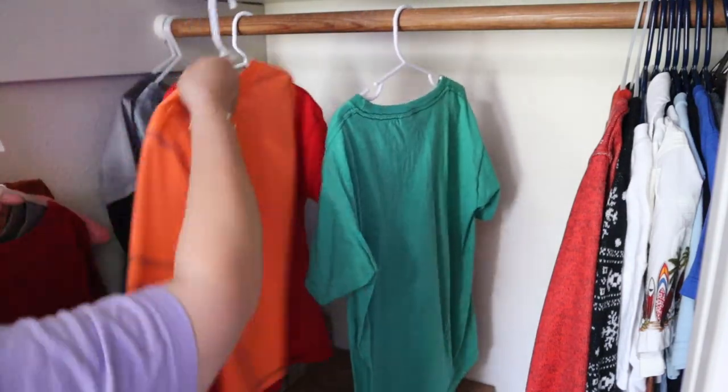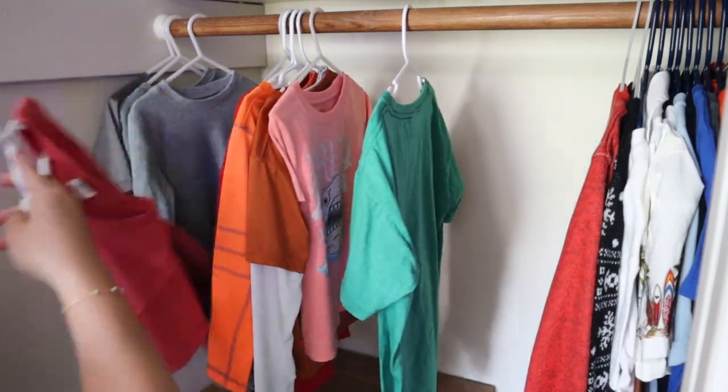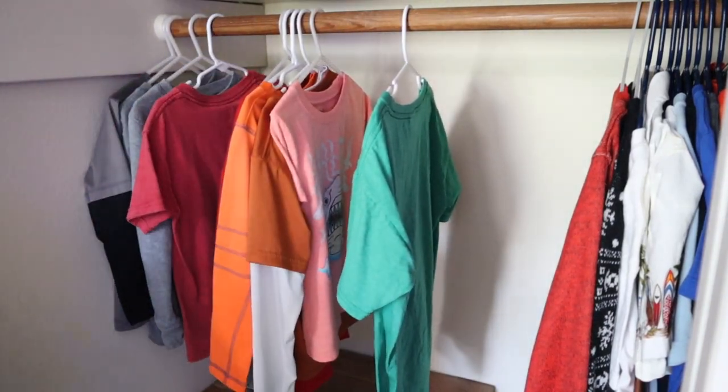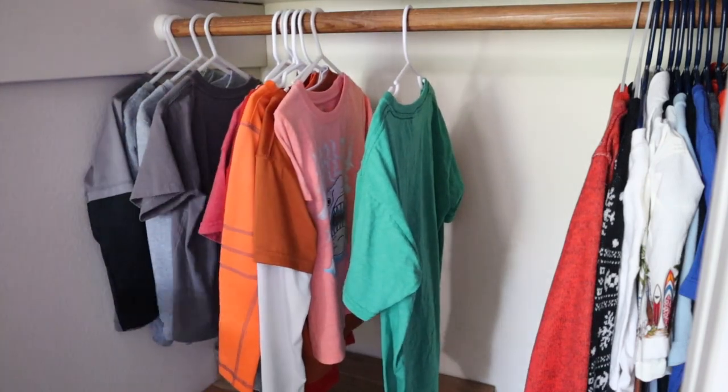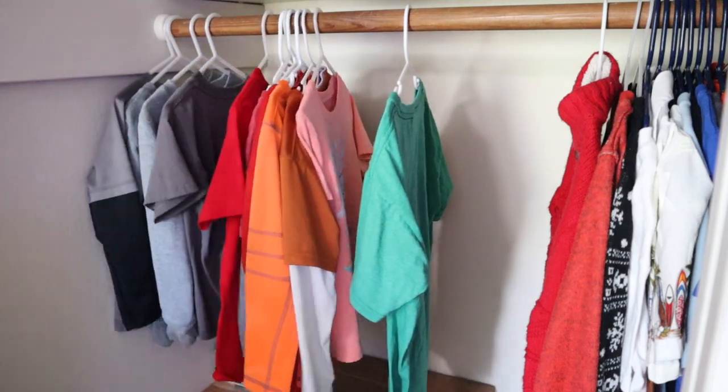I really like to do the rainbow color coordination any chance that I get, especially when I have a little bit more time on my hands. It will not stay like this, but it's nice at first.